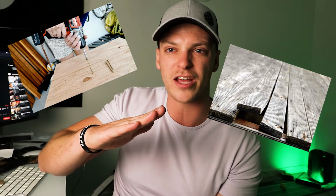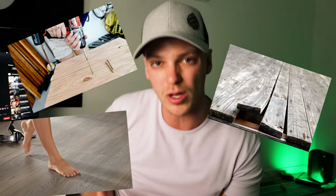What happens is when they nail that plywood into the floor joist, over time that is going to loosen up and that board will come up like this, and then as you step on it, it will rub like this, and it rubs on that metal nail and it causes that squeak.